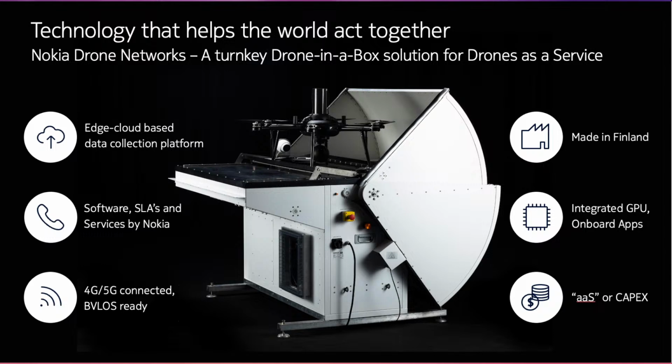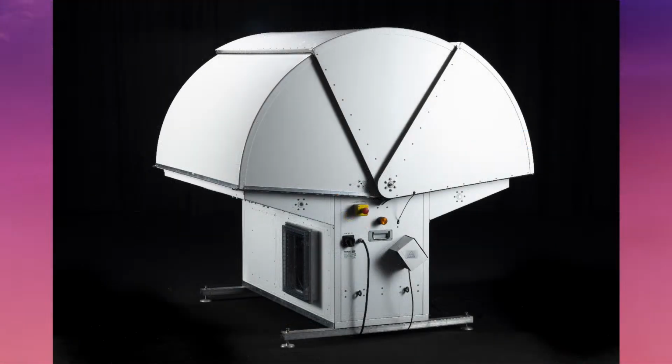And Nokia Drone Networks itself is, as I said in the beginning, really at the core of this new strategy. For the drone enthusiasts, and I'm now transitioning slightly from telecommunication person into drone person, for the drone folks out there, it's a turnkey drone in a box solution that enables holistic drones as a service operations. So the hardware made in Finland, from the first line of code, from the first sketch in the CAD, a true Nokia product, the parachute, the drone, the payload, the box itself, in combination with a third-party payload ecosystem, and the required software alongside with it, the required SLAs in order to ensure seamless operations, and whatever you need for drones as a service operations out of a single shop, out of Nokia.